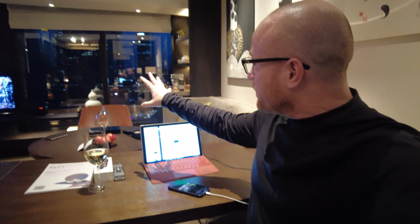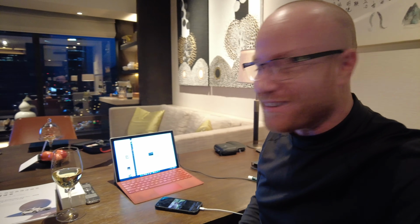Something unique and different. You know, I have to say that sitting at this desk and working and seeing the view of the Beijing CBD behind me, it really puts me in the mood to work. An excellent room. Let's go explore the rest of the hotel, shall we?